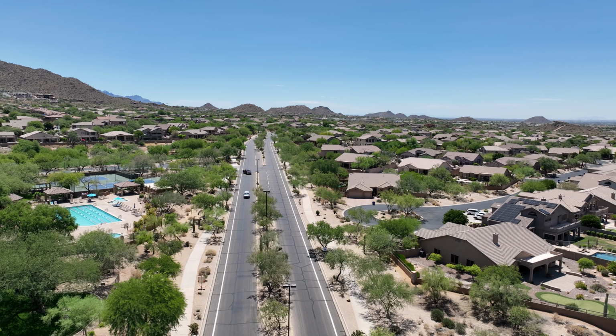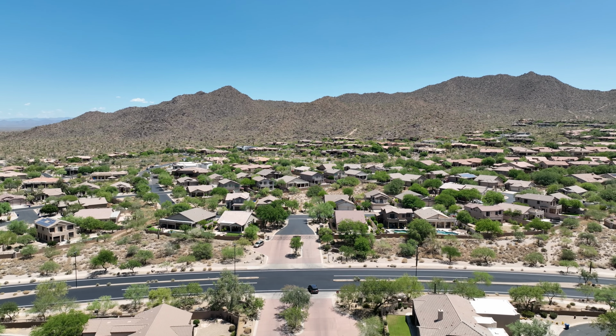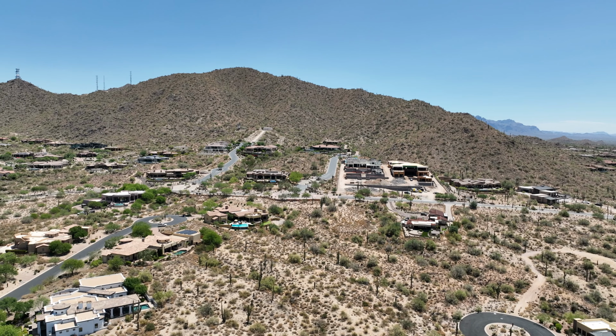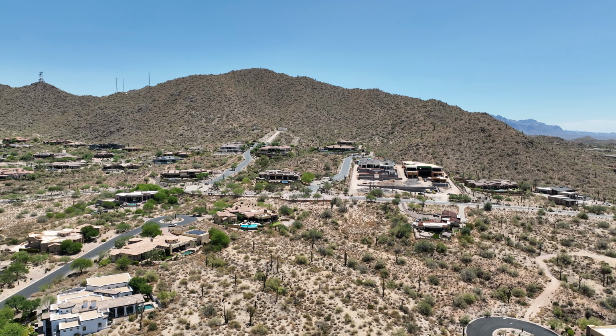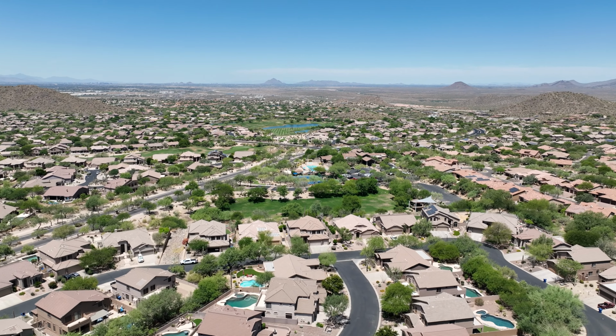So homes in this neighborhood, again, have a huge range. Your get-in price is gonna be about the mid 400,000s for the smaller homes. The larger ones are really impressive. There are estate level homes high up on the mountaintop where you're going to have beautiful views of the city and the mountains around you. Those are going to be in the multi-million dollar range. So no matter where you are in life, you can probably find a great home that fits your needs here in Las Sendas.